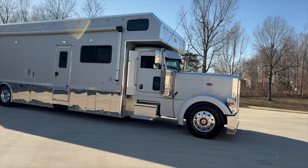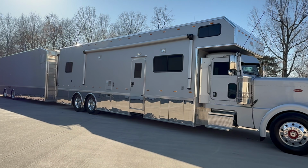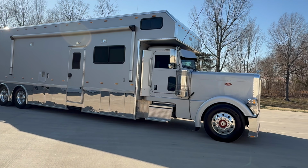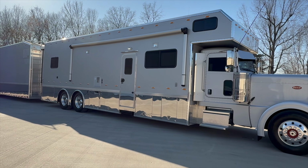20-year terms available, and this is a nice one. So it's available too. One thing about the S&S, those guys typically stay a couple years out on production. So if you're in the market, then look no further.